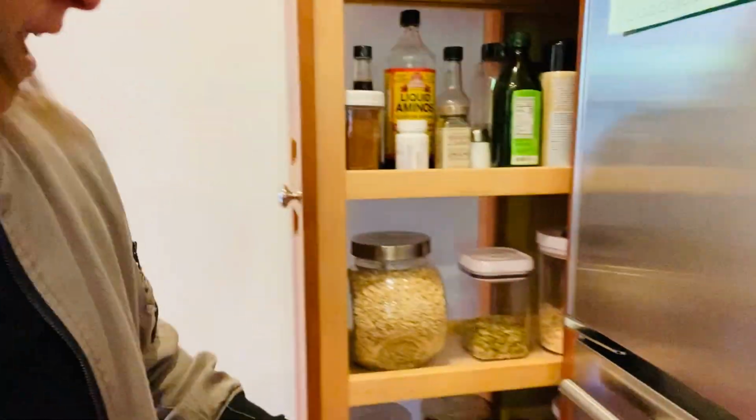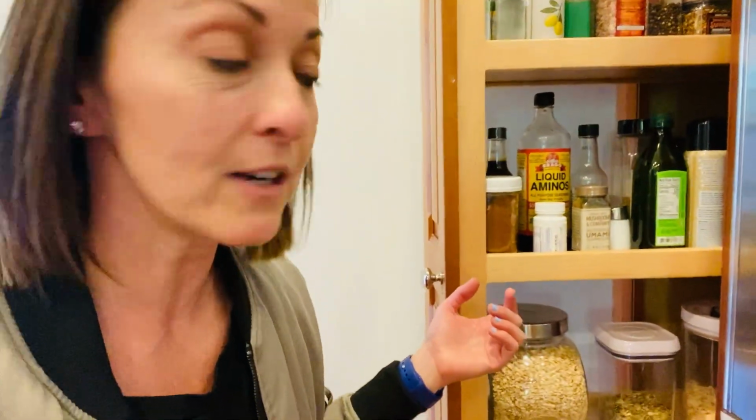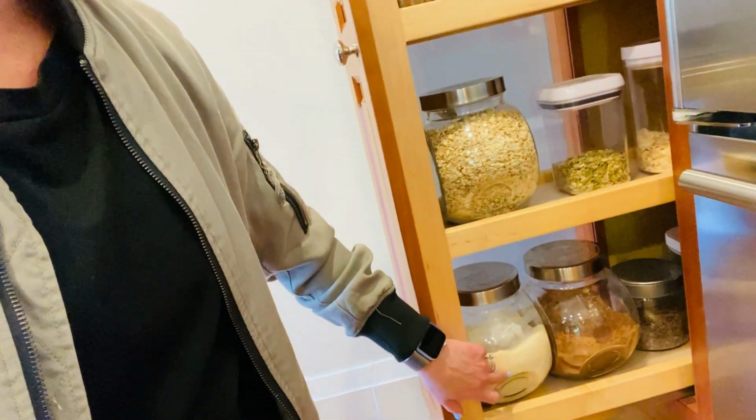This is kind of like my spice and smoothie station. I use these glass jars, which are from Costco, and they help me utilize more space in my pantry. So use clear jars to help you get organized. Here on the bottom, I have vanilla collagen. I have cocoa powder if I want some chocolate smoothies certain times of the month. We need more magnesium certain times of the month.